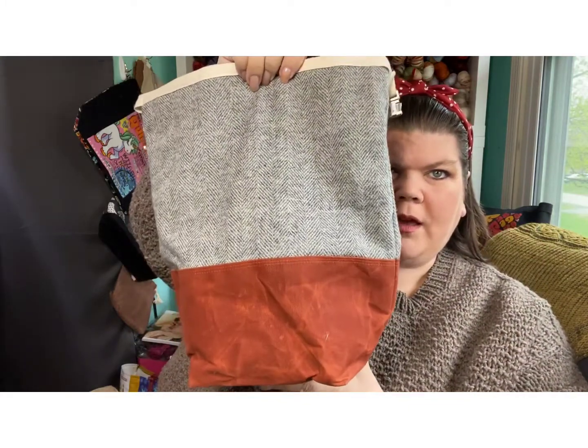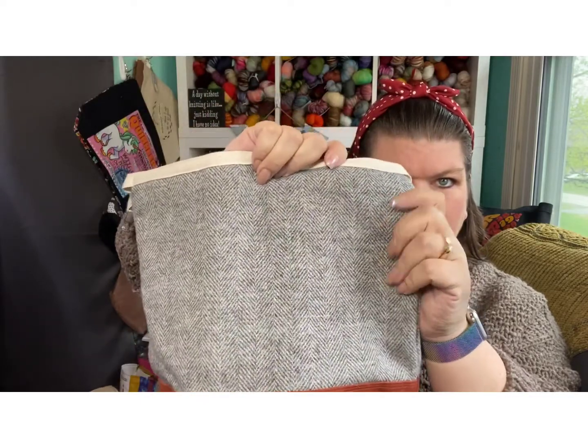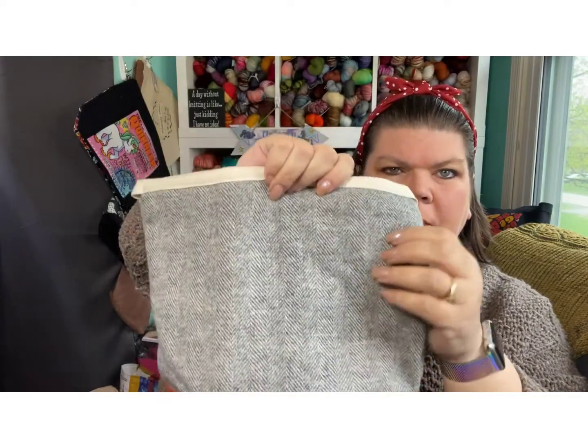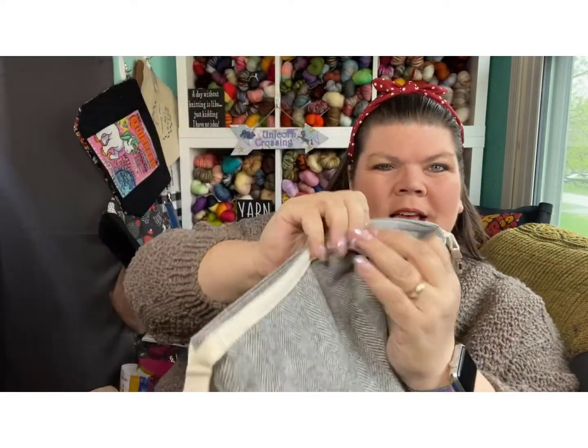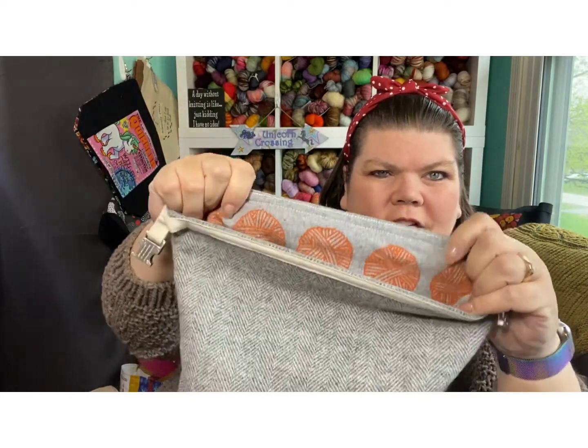This is living in a trundle bag from Madder Root, and it's wool on the top, nice gray, like Harris tweed wool, houndstooth, or not houndstooth, herringbone. Nice herringbone pattern. And then orange waxed canvas. And then the inside is that printed cotton with orange yarn balls.